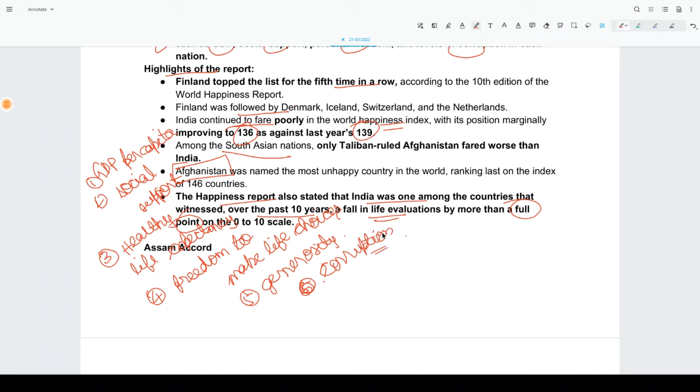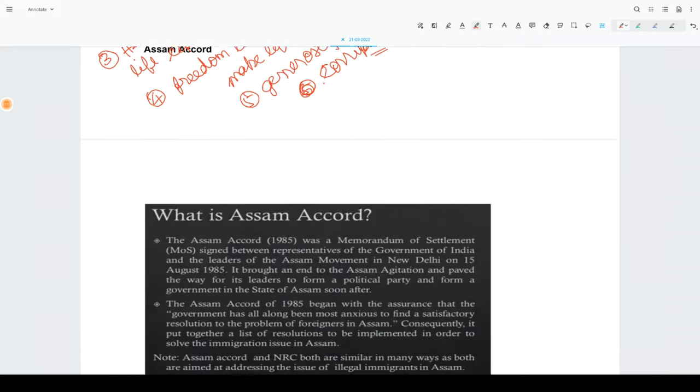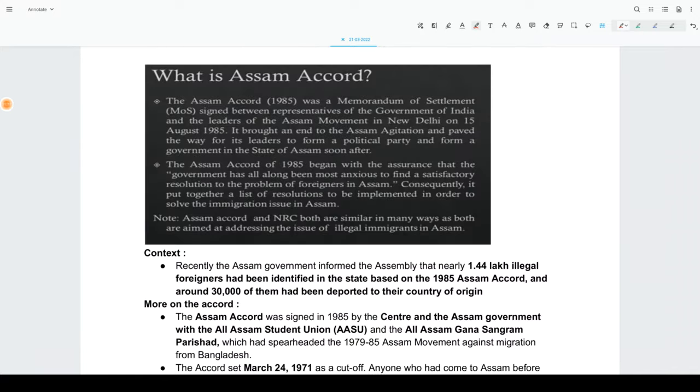Now, Assam Accord. Why is it in the news? Recently, the Assam government informed the assembly that nearly 1.44 lakh illegal foreigners had been identified in the state based on the Assam Accord, and around 30,000 of them had been deported to their country of origin.